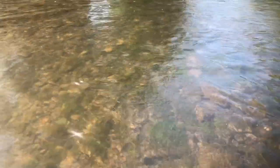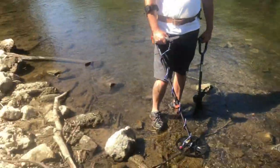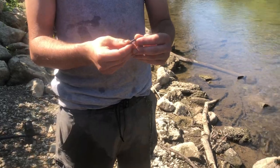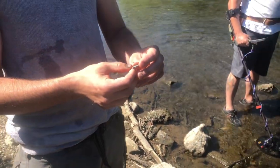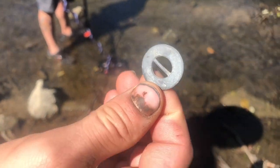I'm gonna turn mine on and we're gonna start swinging. See what we can get into, guys. Stay tuned for the action. All right, guys, I finally got my detector powered up. It was giving me a little bit of technical difficulties here. And we got the first relic already. Tyler done popped out, check that out.